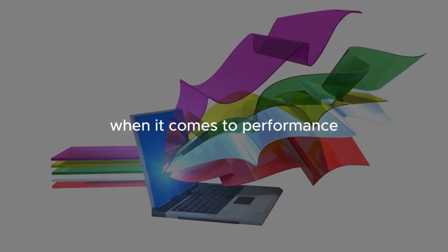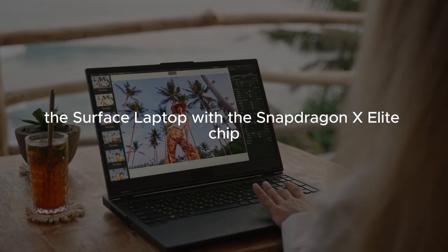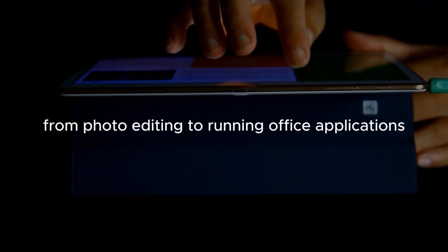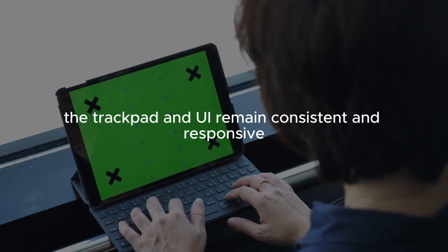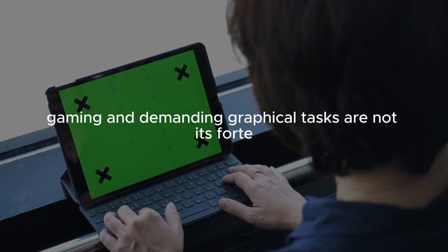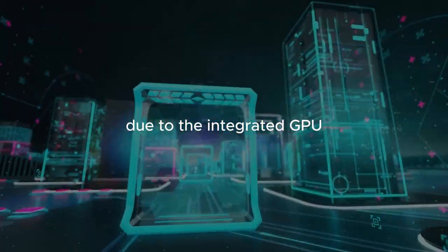Performance. When it comes to performance, the Surface laptop with the Snapdragon X Elite chip handles everyday tasks without a hitch. From photo editing to running office applications, it performs smoothly. The trackpad and UI remain consistent and responsive, providing a pleasant user experience. However, high-end gaming and demanding graphical tasks are not its forte due to the integrated GPU.